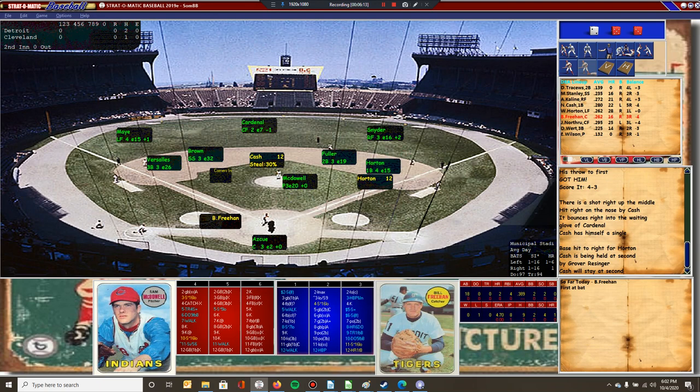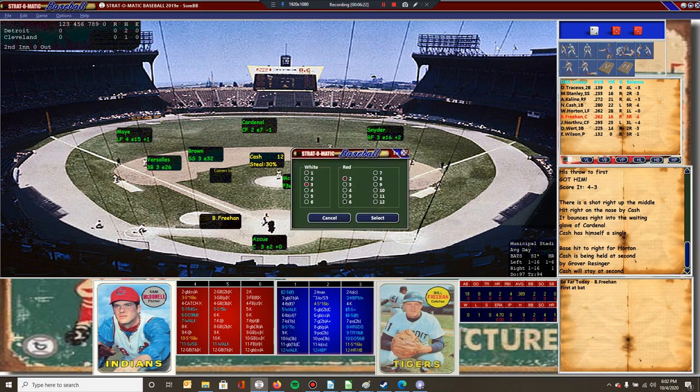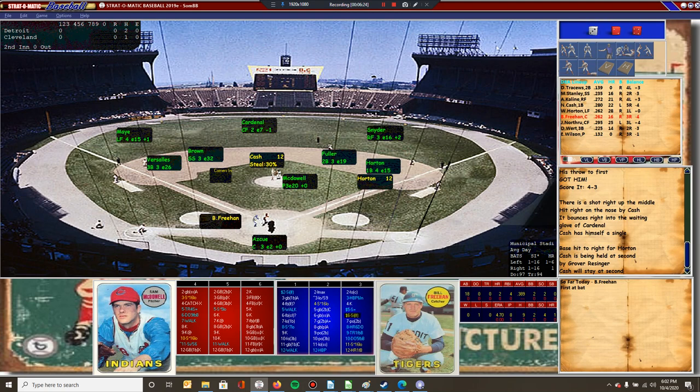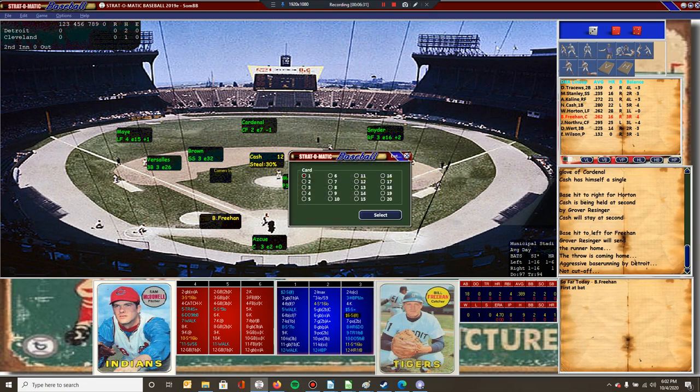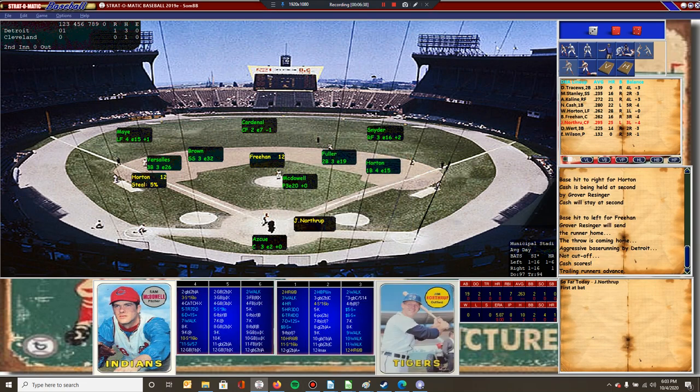And the Indians move their corners in, and here's Bill Freehan. Here comes the pitch. There's a base hit in the left. And Cash is rounding third and heading for home. And May comes up throwing. And he's not going to get him, and the run will score, and the Tigers are up 1-0. Horton and Freehan advance on the throws.